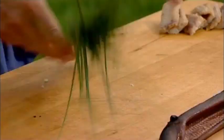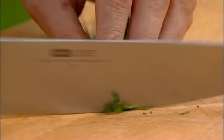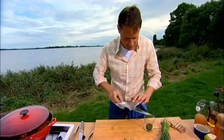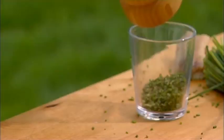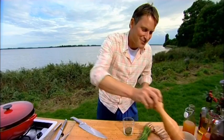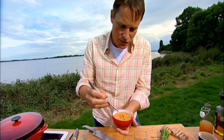First the chive. Chop it as fine as you can. Black pepper. Loads of it because it counterbalances the fatness of the eel. And then my magic product. Namely this wonderful sugar.